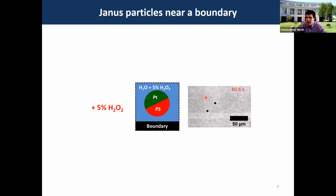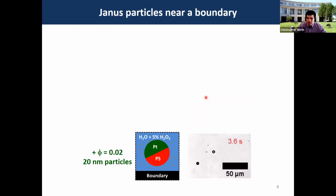Right? This is an observation that now is 15 or 20 years old at this point, but this is part of the experiment that we do. You add a little bit of peroxide, and as a consequence of the decomposition reaction, they begin to propel. And then if we add nanoparticles, so if we add 20 nanometer polystyrene beads, again, kind of similar surface chemistry as the native polystyrene bead for our Janus particle, then their propulsion stops.